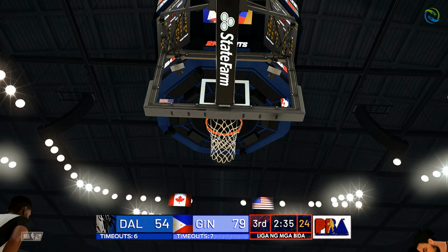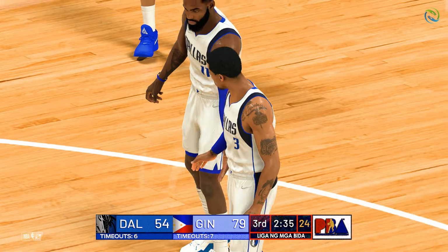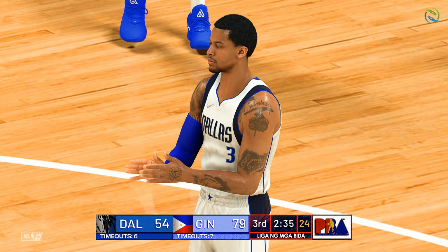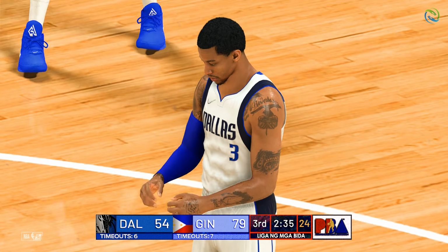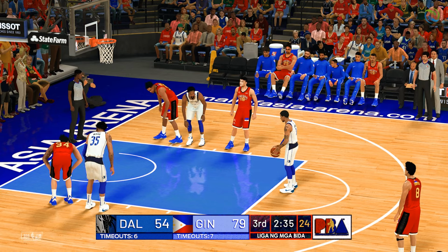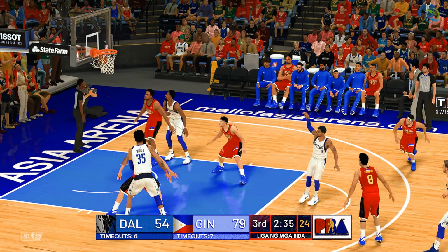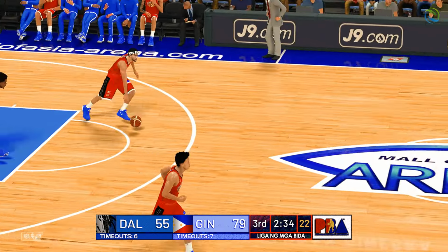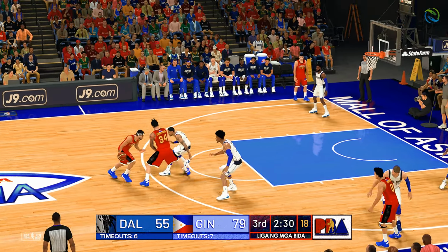That one misses. And the second free throw is good. They have really been in control of this one. You don't want to get complacent here.